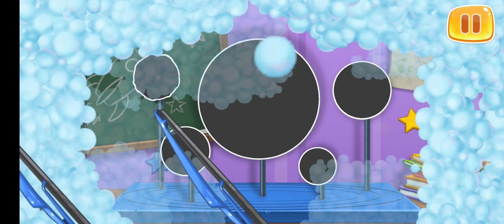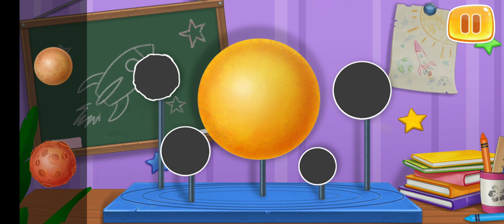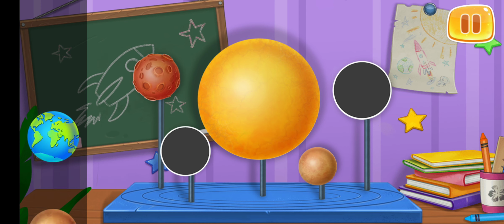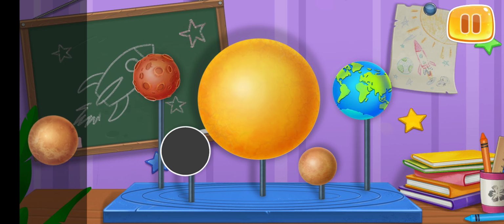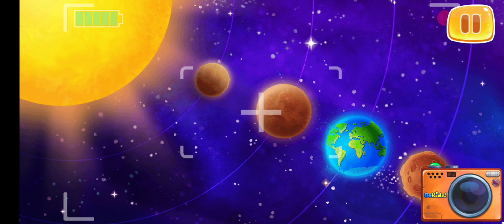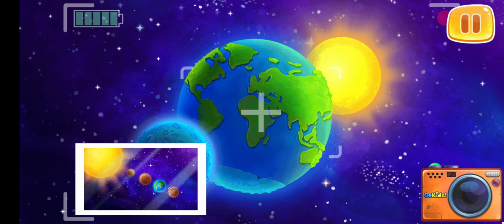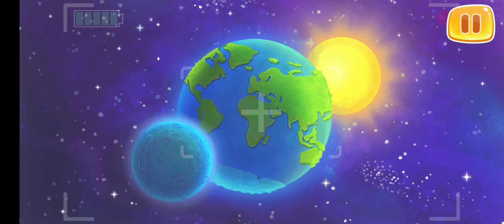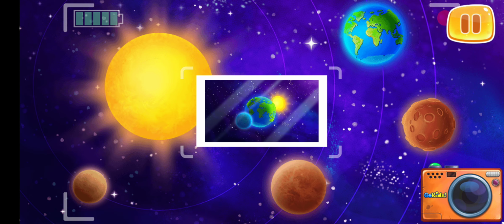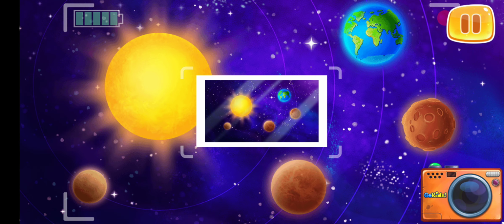The sun and the planets around it together make up the solar system. Let's assemble a model of part of the solar system. Keep up the good work. The Earth is the third planet from the sun. Let's take a picture of Earth and the other planets. Keep up the good work.